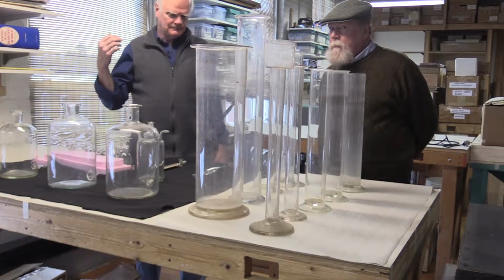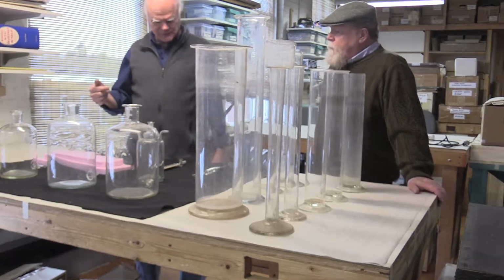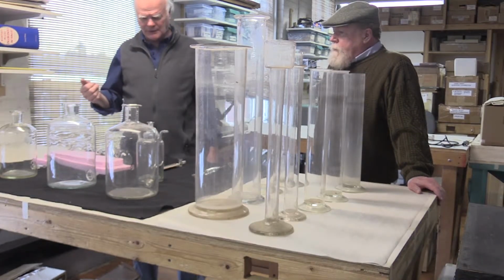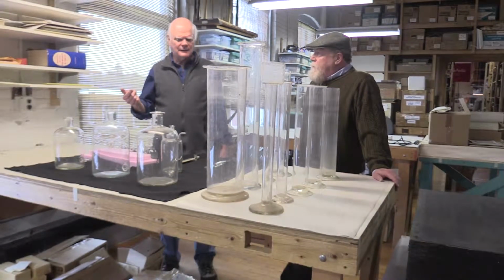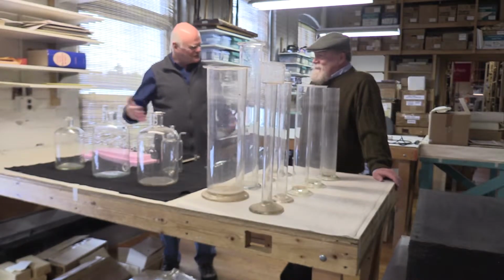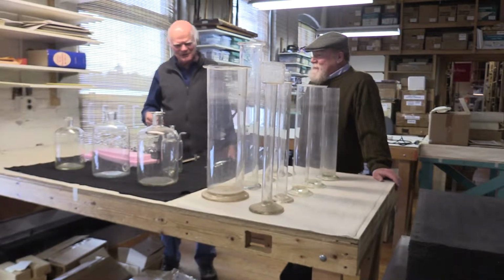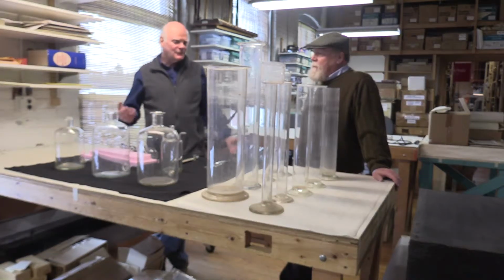When Mount Holyoke College downsized their chemistry department about 10 years ago, maybe longer, I knew the stockroom guy, and they were going to lose 40% to the biology department. That's just the trend, right? The trend from chemistry to biology, life sciences. And they were going to throw it all away.